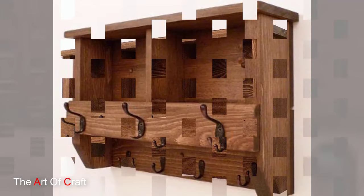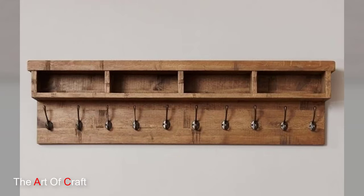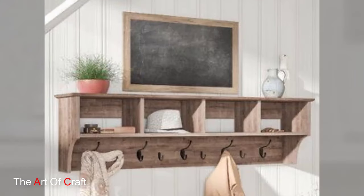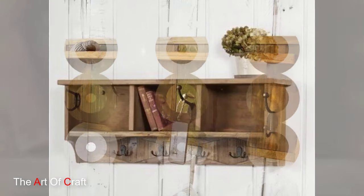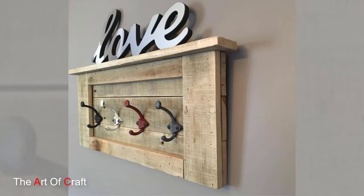Number 3. Vintage doorknobs. Embrace the nostalgia by repurposing vintage doorknobs into coat hooks. Attach the doorknobs to a sturdy board, creating a charming and eclectic coat hook rack. This idea not only offers a functional solution, but also brings a touch of history and uniqueness to your entryway.